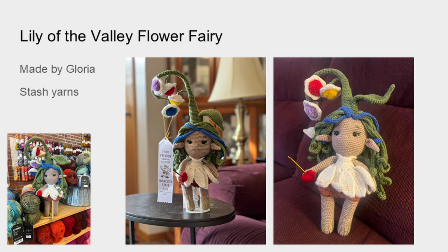Gloria made the Lily of the Valley flower fairy out of scrap yarns. This yarn fairy is super cool. She was created as the mascot for the 2024 Minnesota Yarn Shop Hop. She won 3rd place at the Minnesota State Fair and was a good luck charm at the Yarn Shop Hop as Gloria won the grand prize. Congrats, Gloria.